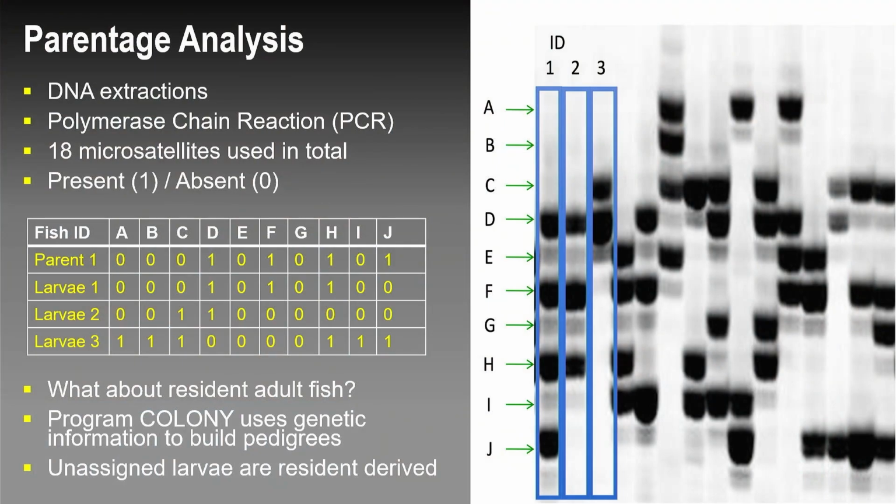Now, don't fall asleep on me here. I'm going to walk through this slide. We're going to talk a little bit of genetics, okay? I'm going to show you guys how this works. It'll be clear as mud when I'm done, okay?